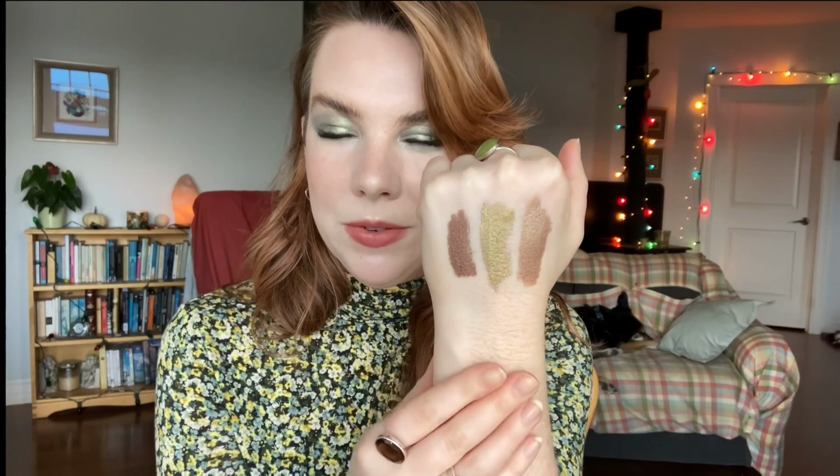Those are my main ways for using these shadows, but I also like using the darker shades for liners, so that's why I've included Zora here. I've really enjoyed just using this as an eyeliner. I do find it a little bit deep on its own as an all-over lid color for most days, but as an eyeliner it's really perfect, and it gives this beautiful sparkling effect, but it's dark enough that it still defines the eyes.